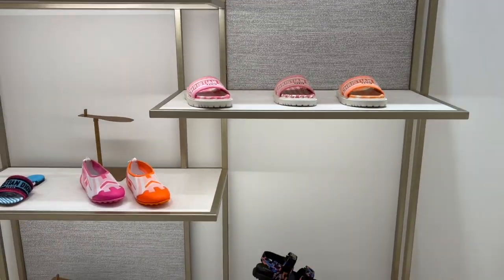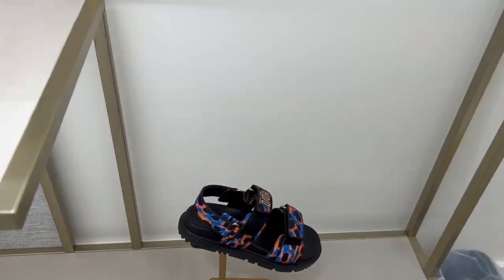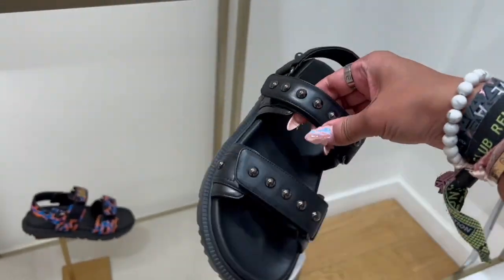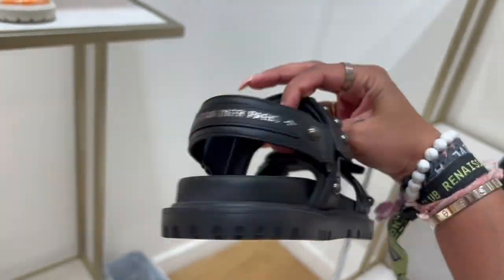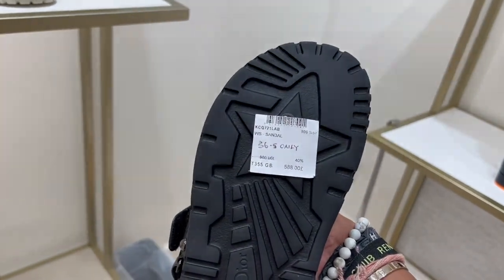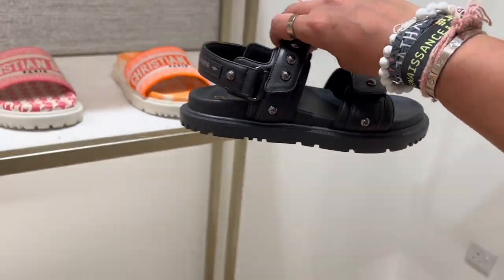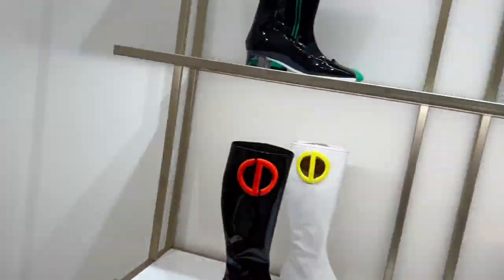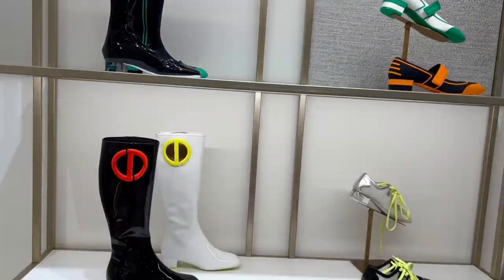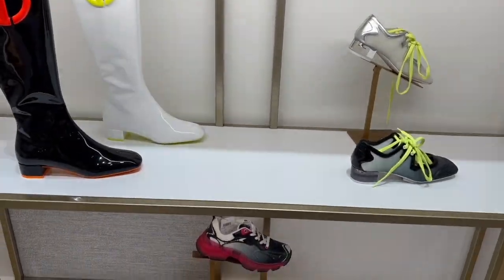Right, today guys, let us have a look at the footwear. They have a new dad sandal, a couple of new ones. This one is quite sweet with the studs, and this time the hardware is silver. This is 588, 40% off. That's quite nice actually. What do we think? As you can see, I do love my dad sandals. And then here you've got the retro style with the neon pink colours.